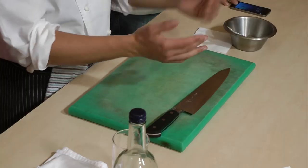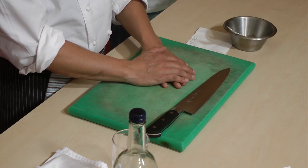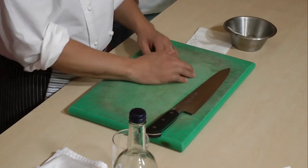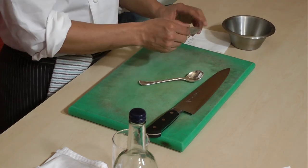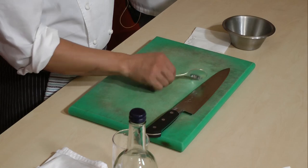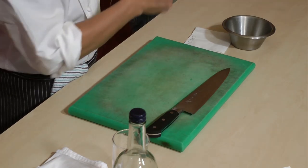Okay, now I'm going to demonstrate how to take the abalone off the shell. We were going to cook it in here and show you how to do it, but they were afraid we were going to burn the room. So I'll just show you how to take it off the shell. It's the abalone you tried. Very easy thing. Here's the abalone, a spoon, and the idea is to go with the spoon next to the shell.